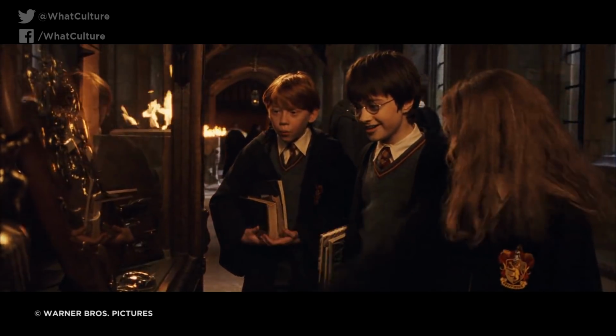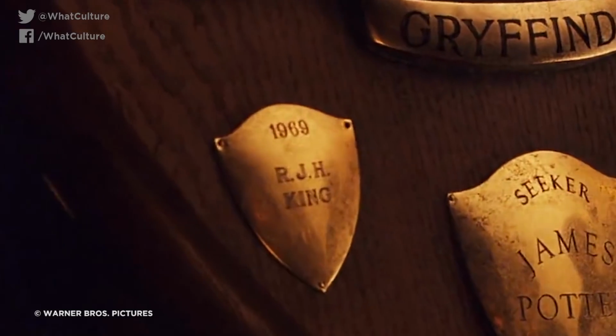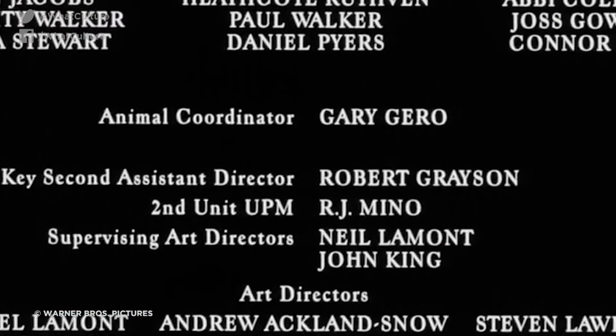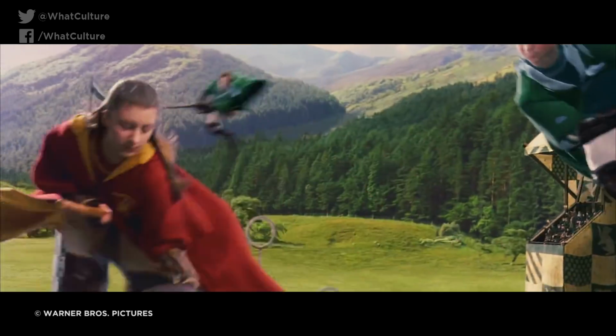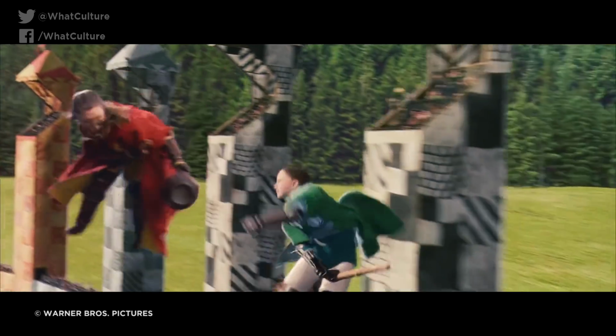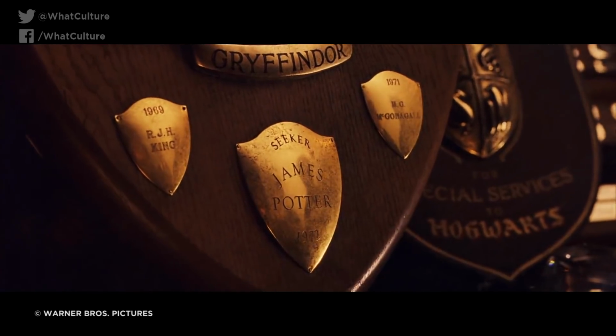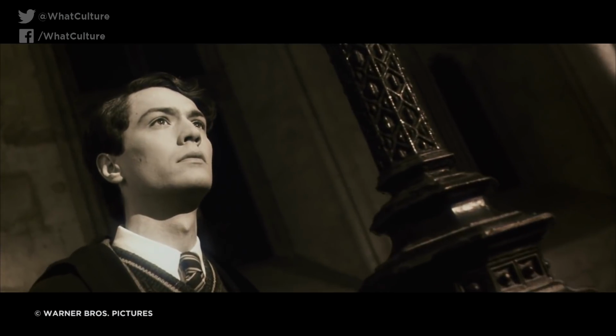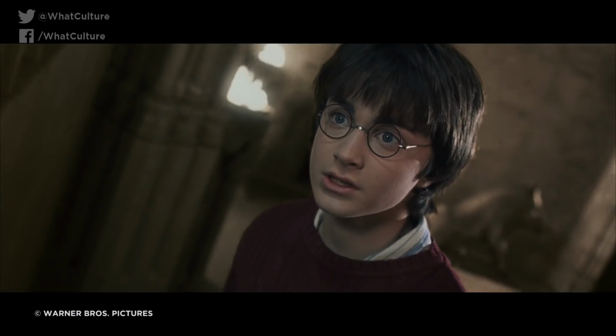An even more inconspicuous Easter egg is the inscription of R.J.H. King, which is actually a reference to John King, supervising art director of the film. And in one last little award shout-out, the trophy tucked away behind James Potter's Quidditch Award is Tom Riddle's Special Award for services to the school, which would become all too relevant in the next film.